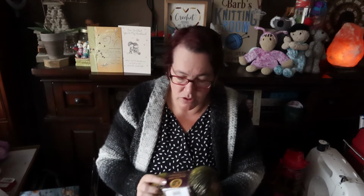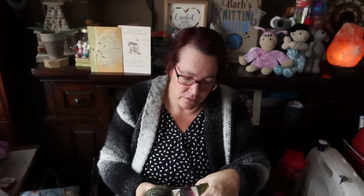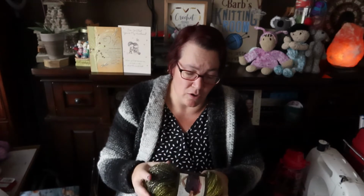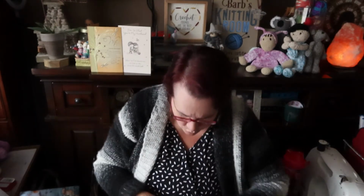I wanted to use the Lion Brand Shawl in a Ball, 61% cotton, 34% acrylic, and 5% other fiber. The other fiber is sparkle. The color is Graceful Green. Okay, so I really loved this. So I worked up one whole ball. Now I'm on to the second. So this is what I have so far. Actually, I will put it on and show you.